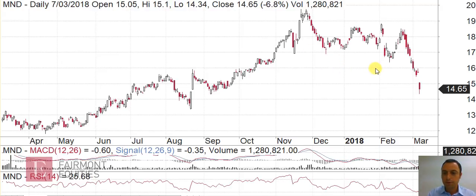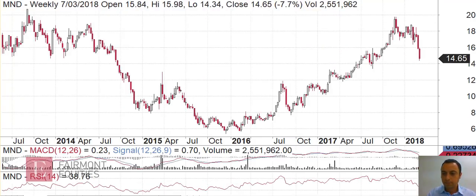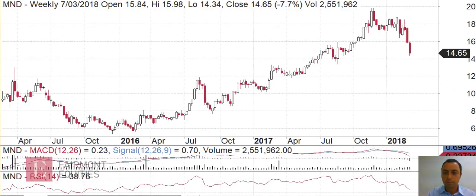Okay, Monadelphous. So 2016-17, great run up, then started to get a bit wobbly. The danger sign for me was this cluster here. So we had a bit of a sell-off, and then it tried to rally, and this week in particular looked bullish, but then it got sold down.